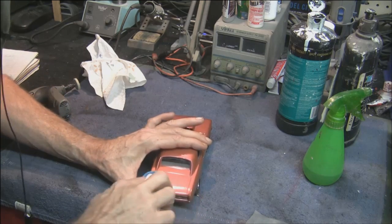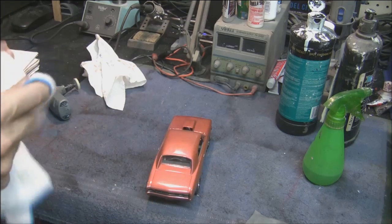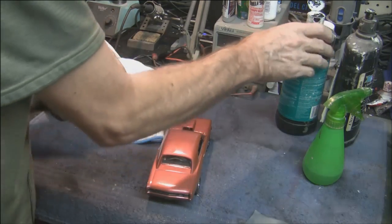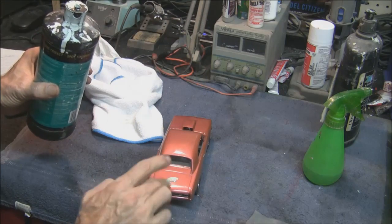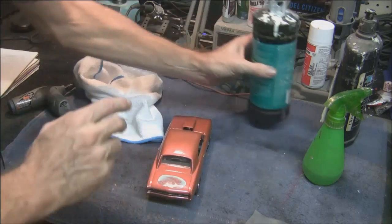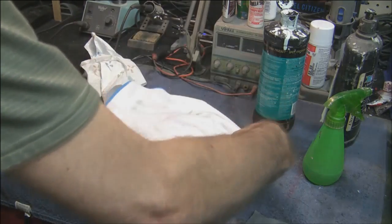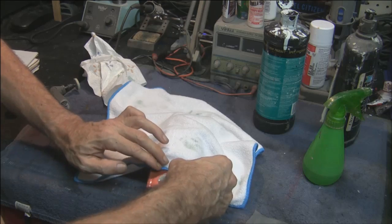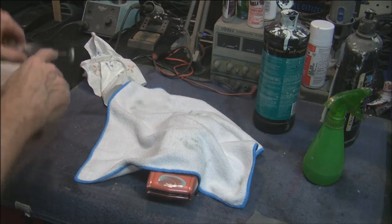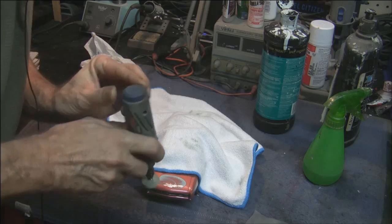I can still see some, not really scratches, but just kind of some swirls there in the middle, so we're going to go for this one more time. Yep, we're not trying to set a speed record here, guys. So like I said, just take your time. I'm gonna slow this down just a tiny little bit.